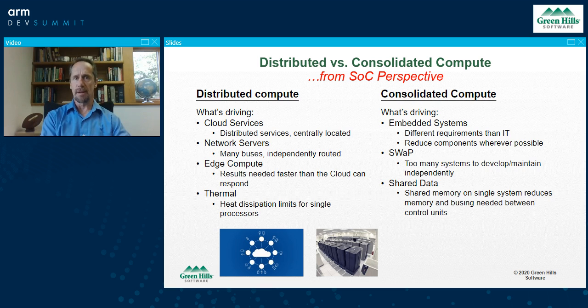By using shared memory on a single device, the designer can reduce a lot of redundant reading and writing of shared content, as well as additional cabling needed to bus information between independent control units. So creating a consolidated compute engine based on a multi-core processor that can handle a wide variety of compute needs has tremendous advantages in these embedded systems.